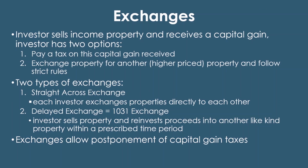And let's go over exchanges real quick. So remember, when an investor sells an income property and receives a capital gain, the investor has two options. They can cash out, so pay a tax on this capital gain received, or exchange the property for another equal or higher price property and follow strict rules. Because remember, this is regulated by the IRS. And there's two types of exchanges you can do. A straight across exchange where each investor exchanges properties directly to each other, which is definitely doable, but it is very hard to do and it's not common.